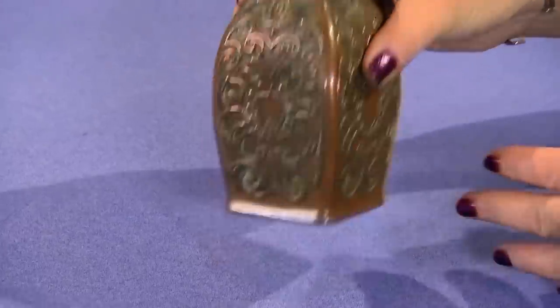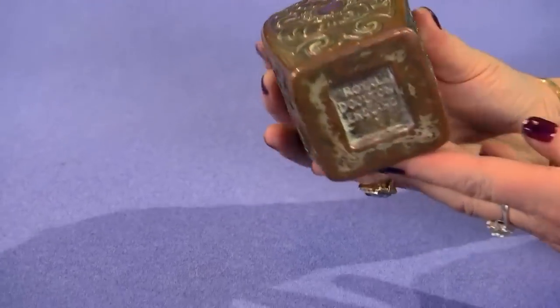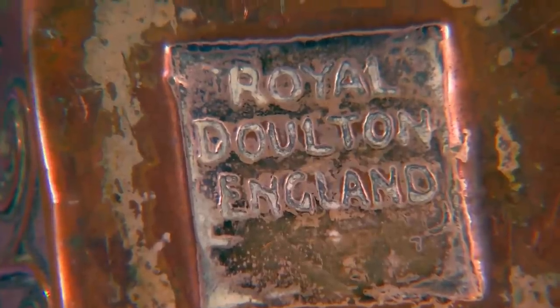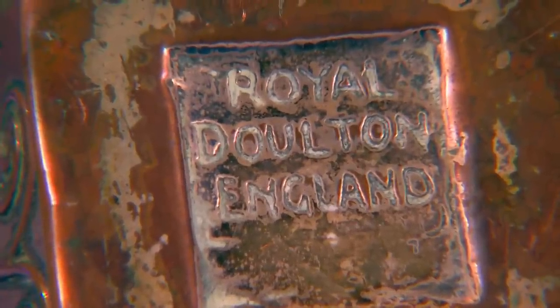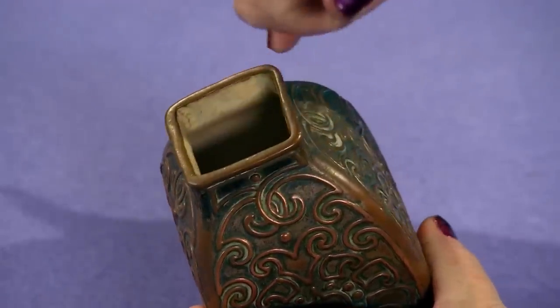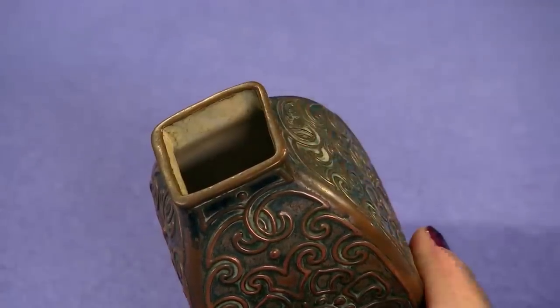Have you ever looked at the bottom and had a nosy to see what the mark says? Yeah, Royal Doulton. From my perspective, that's quite an unusual mark. And the whole thing's quite unusual, to be honest, because it is, in fact, a pottery, but it's encased in copper. I believe it to be about 1920s, 1930s. And also, for me, I think there's a hint of arts and crafts about it, which I love.